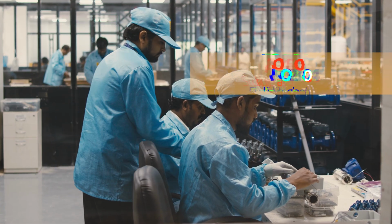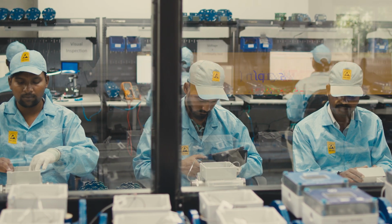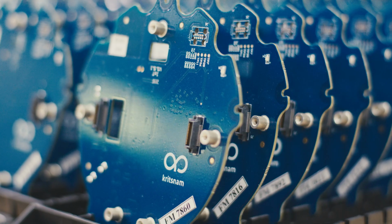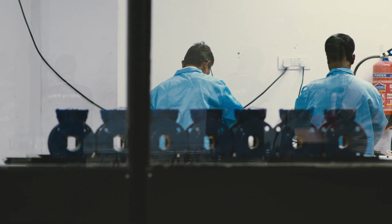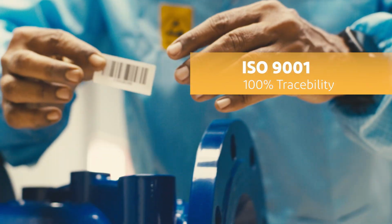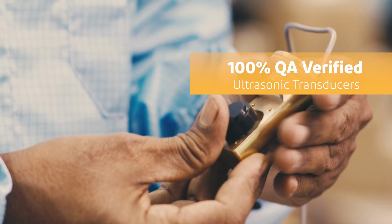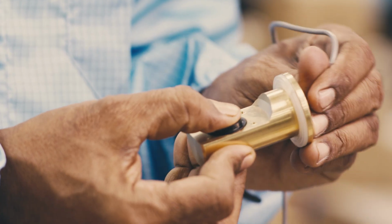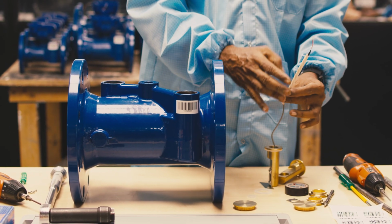Here at Kritsnam, the first priority is given to the quality management processes. So here we follow quality assurance as well as quality control. These are the standard QMS practices based on the ISO 9000 standard. So that at every stage, starting from components coming inside the organization, we see that these components are properly quality checked, which we call IQC, incoming quality check. Then only we accept these components.